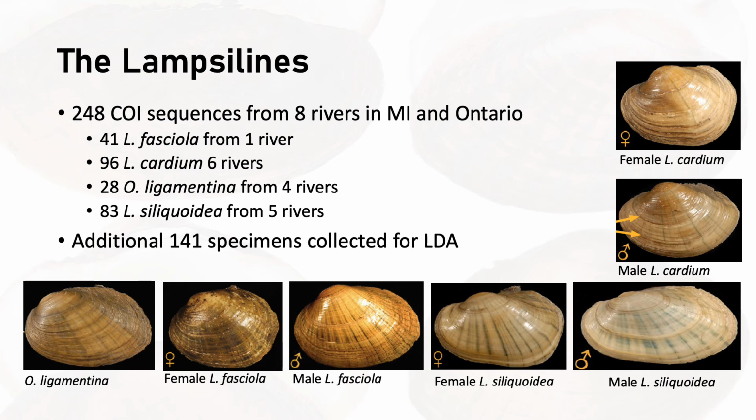Moving on to the Lampsiline study, 248 CO1 sequences were amplified from specimens from 8 different rivers in Michigan and Ontario. Results from the amplification revealed 41 Lampsilis fasciola from 1 river, 96 Lampsilis cardium from 6 rivers, 28 Ortmanniana ligamentina from 4 rivers, and 83 Lampsilis siliquoidea from 5 rivers. An additional 141 specimens were photographed for use in the linear discriminant analysis.